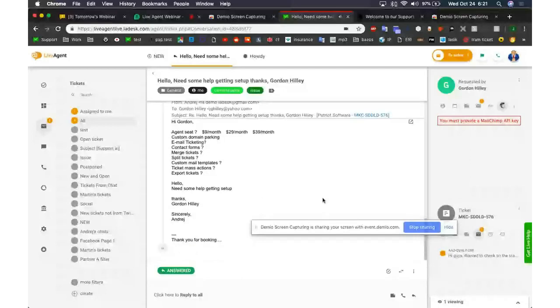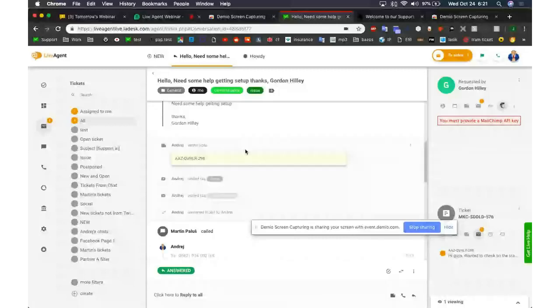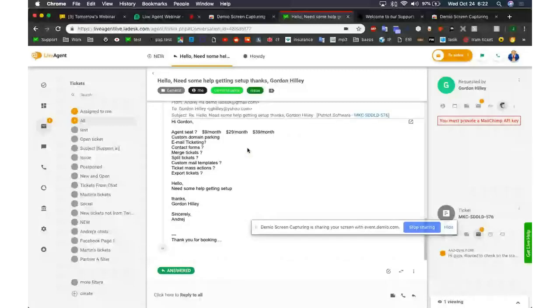Now you can see this is true omni-channel support right here. It goes from contact form to call straight into email in one single ticket. Now, a few of the things about the ticket you'll be able to see here: on the right side, you'll be able to see that the customer information is right here. We have a built-in CRM as well that's going to save all emails as contacts. You're going to see customer requested by Gordon Hilly right here. This is our customer.